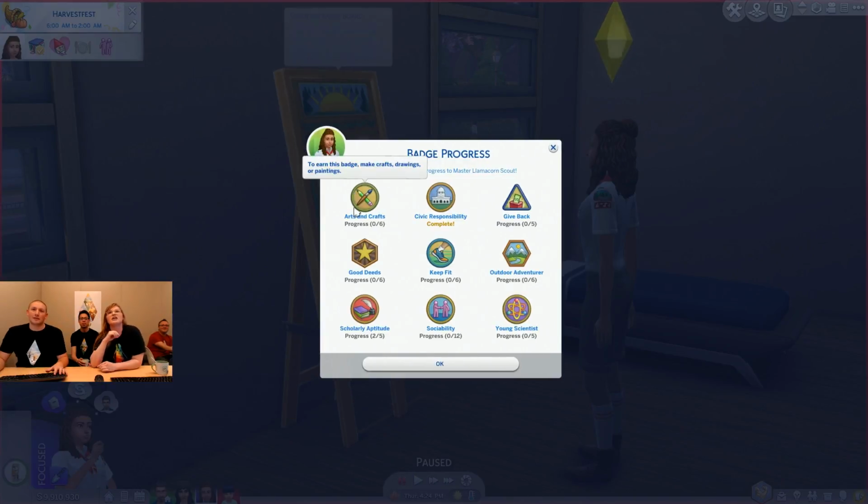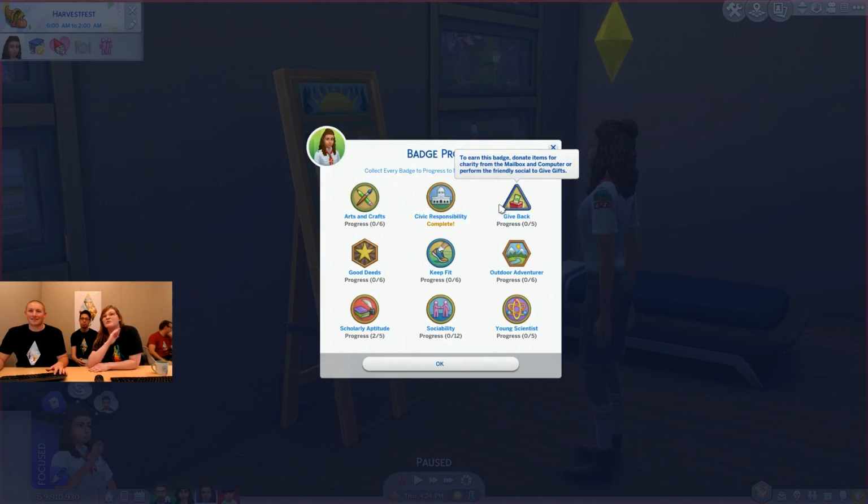So she's going to check her badges. This is our badge progress board. This is where you see the types of badges you can get and the types of things you can do to get them. Again, we didn't want this to be a really descriptive checklist of you must do this, this, and this. We want you to play around a little bit.